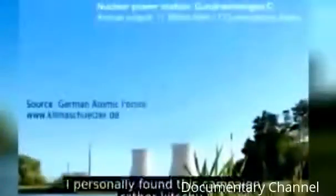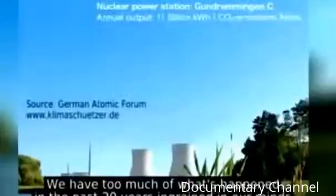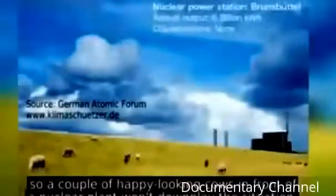Gut, ich persönlich fand sie einfach kitschig, die Kampagne. Und ich glaube, dafür ist auch viel zu viel im Kopf drin, was in den letzten 20 Jahren passiert ist, dass ein paar glücklich schauende Kühe vom Atomkraftwerk nicht unbedingt die Sache verniedlichen können.